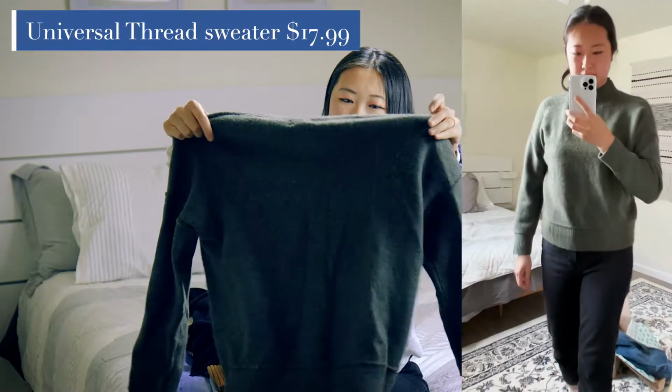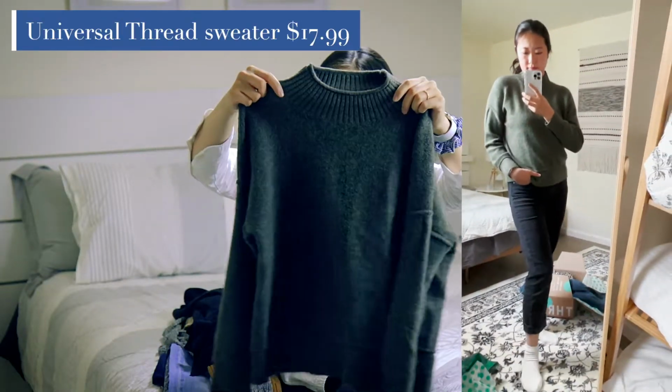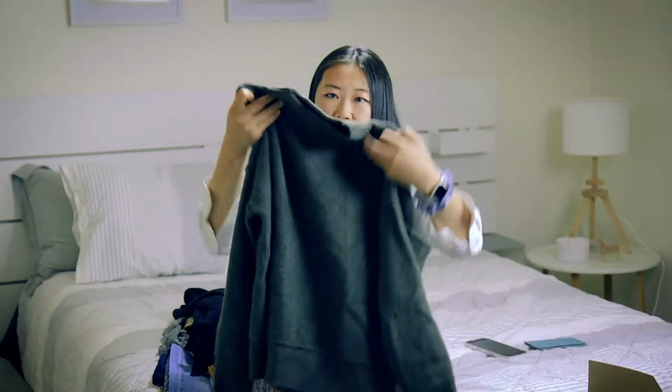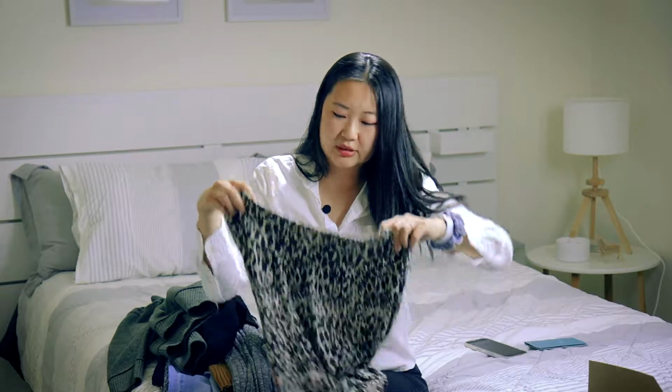So this is a Target brand, and it's a green, maybe lighter than army green sweater. I really like the crop of it, and I like the neck detailing of this, so I wanted to try this out.